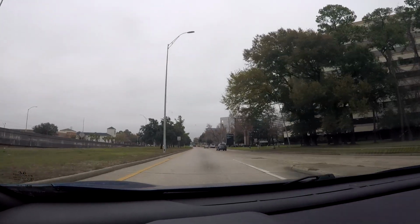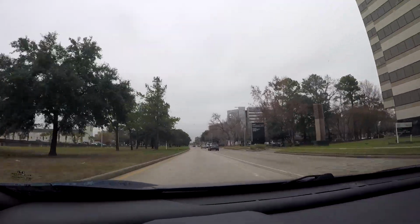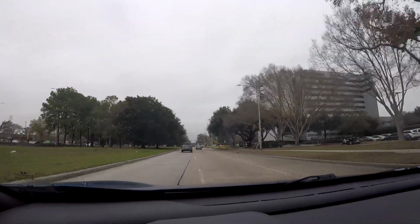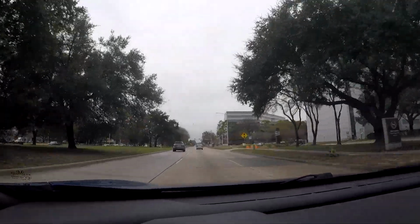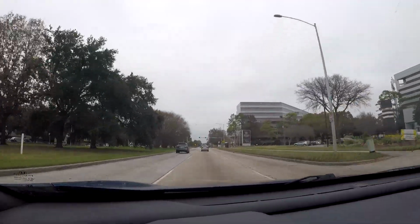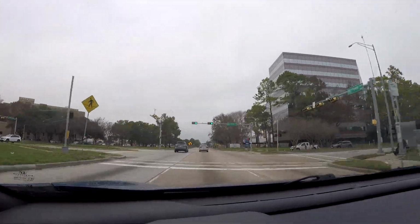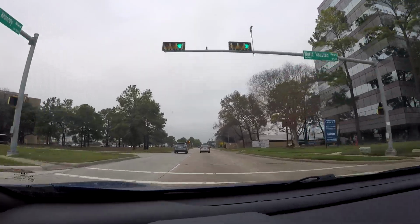We just got off the Beltway going east from I-45 and the Hardy Toll Road, and we're on JFK Boulevard going north. In this area between the Beltway and Greens Road, you have a whole bunch of different hotels, and there are some offices in here as well.